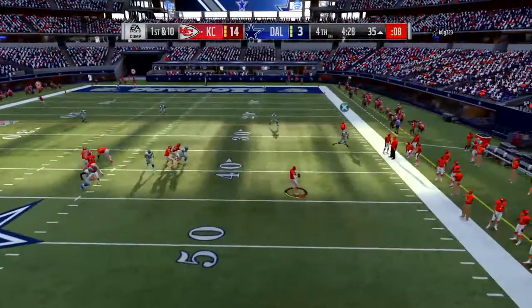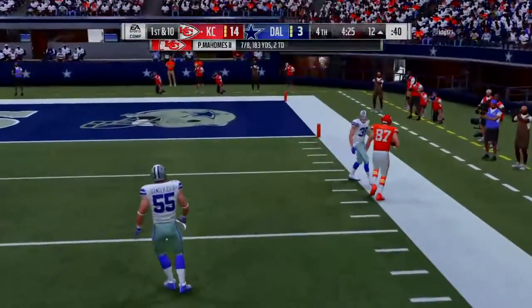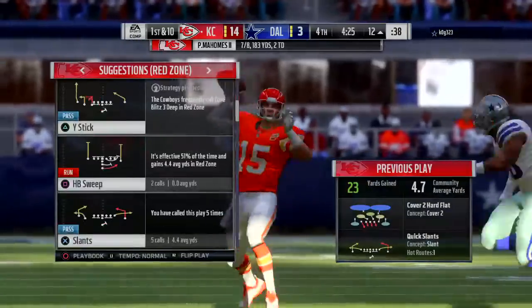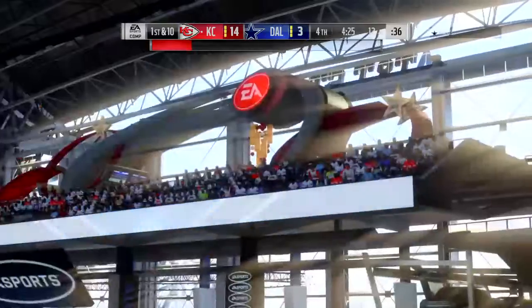Flush to his right. Toward the sideline, and look at that catch. Dragging the toes, and that's going to be a 1st down. Well done. 23 yards on the play.